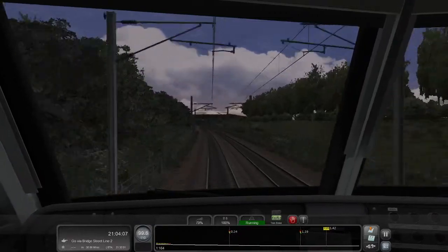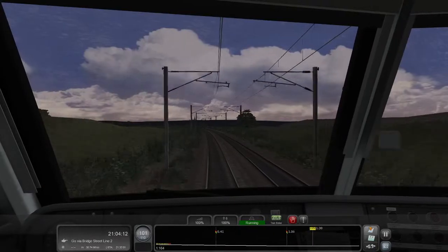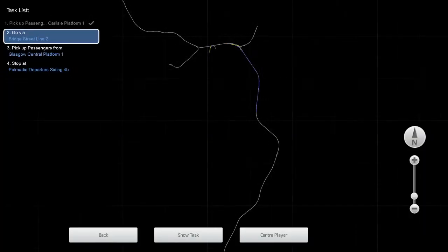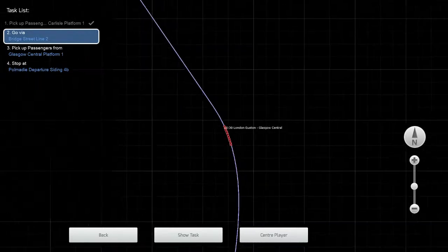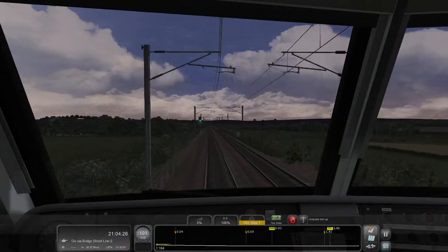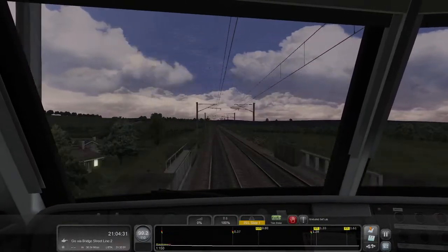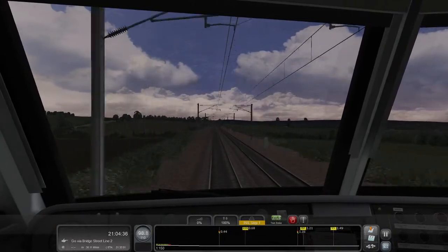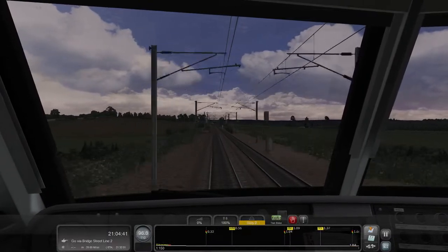Oh, we were literally stuck at 100, we could have gone 110, but we can't anymore, unfortunately. Anyway, we're now very close to Carstairs, I think. Yep, we are quite close. So I'm going to begin to slow down. We will be going on the down main, not the platform itself. So we will just stop nicely and start getting on the down main. There it is.